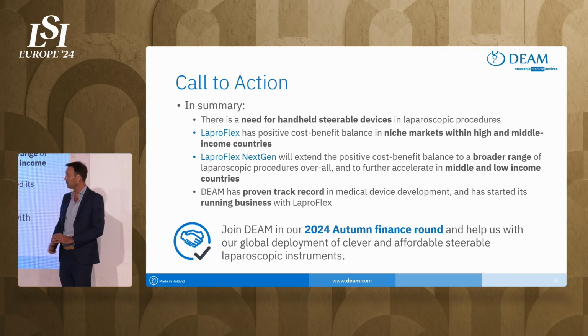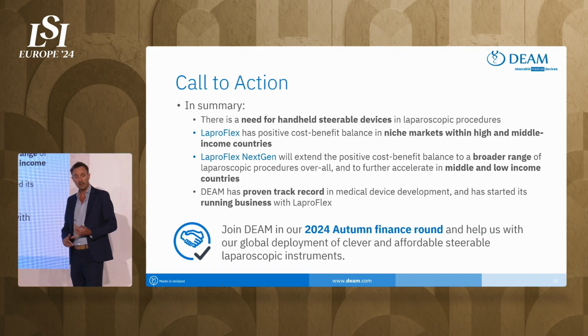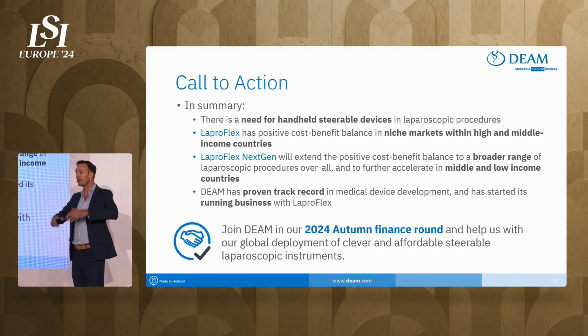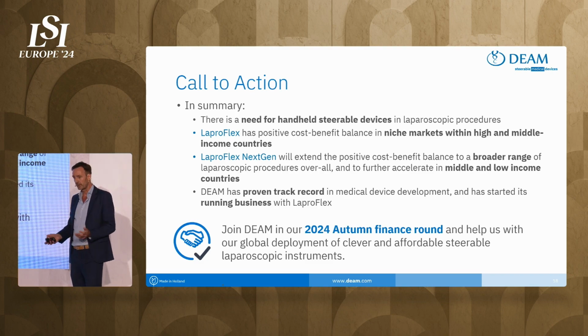So in summary, there is a need for handheld steerable devices. We already have a product on the market. The next generation will even extend the use of our devices, and we can do it. We have a proven track record. So I'd like to invite you to join us in our autumn finance round and help us with the global deployment of our clever and affordable steerable laparoscopic instruments.